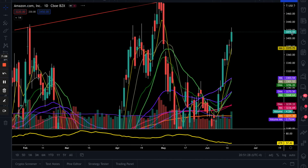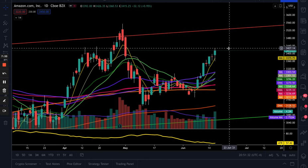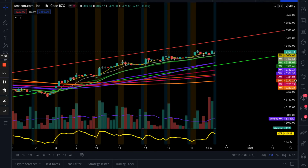Because just like we talked about with Nvidia, we could start consolidating here. You can't just buy the highs and ride a breakout, right? It doesn't work like that.